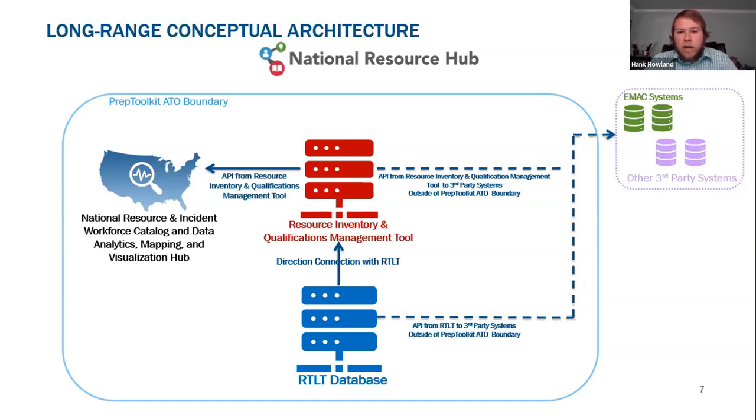Within that Prep Toolkit ATO boundary, so on that FEMA.gov site, you still have that RTLT database. As I mentioned, the only thing that'll be changing with that now is the addition of the position task books, the PTBs, on there. We want to drive that as the go-to foundation for all of this different guidance, whether it's pushing it out directly, see the solid blue arrow on the bottom, pushing up into that resource inventory and qualifications management tool. That's basically the IRIS, and instead of having the local instances, it's bringing that into one cloud hosted environment.